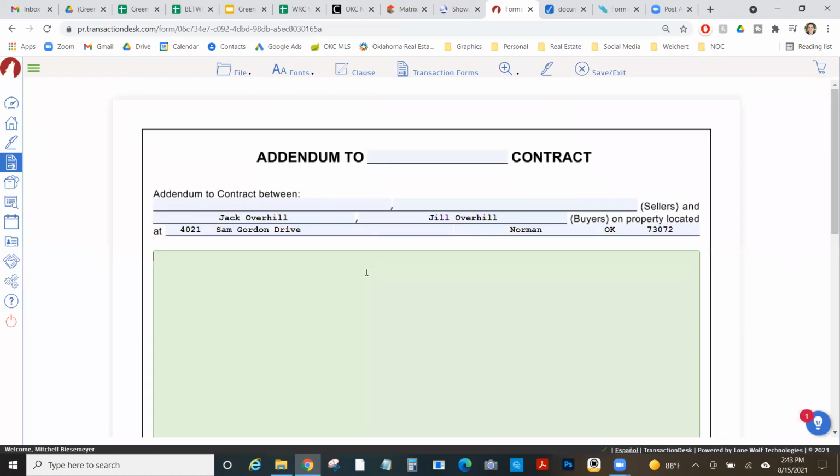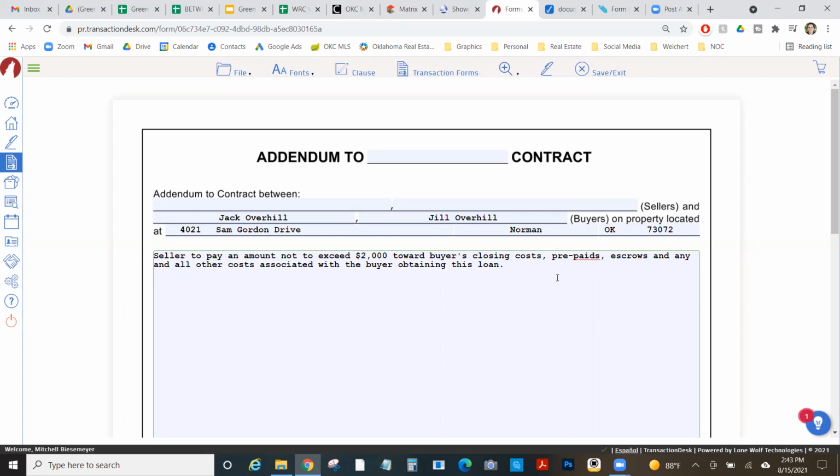So I've got my no repairs addendum and I'm just going to say seller to pay an amount not to exceed $2,000 toward buyer's closing costs, prepaids, escrows, and any and all other costs associated with the buyer obtaining this loan. Use this language. It'll be very valuable for you. There are more things than closing costs that the buyer may want this money applied to, because they may not have that much in closing costs to cover. So use this exact language. You can even screenshot it right now to use in the future.